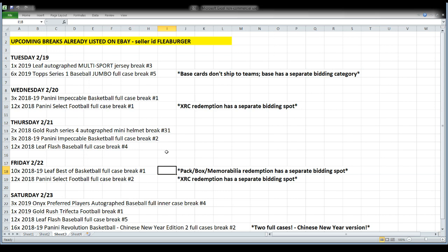We will also open a full case of Topps Series 1 Baseball Jumbo. Base cards have their own bidding position there. Base cards do not ship to the teams. What does ship to the teams? Autographs, relics, numbered cards, and anything defined as an insert on the Topps checklist. All that information, of course, in the listing description as well.